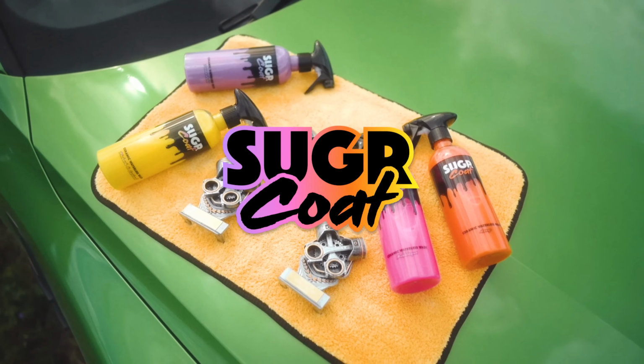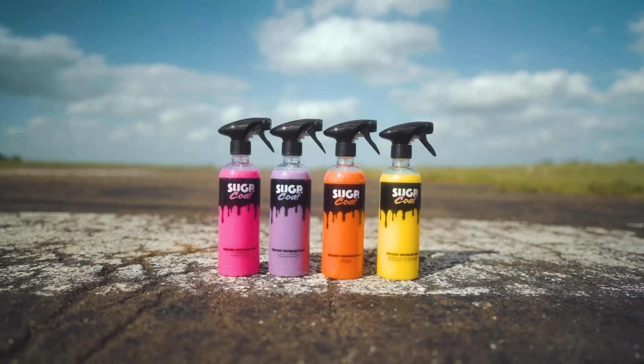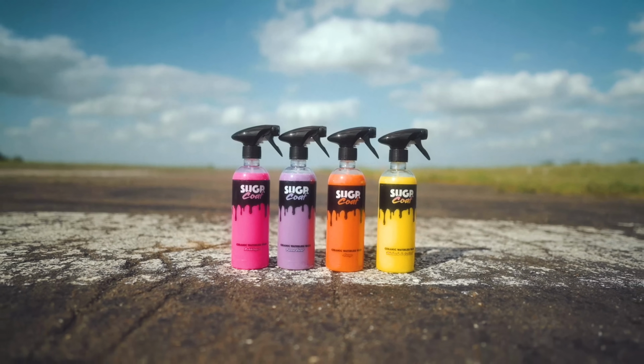And you guessed it, today the lads are going to be battling out to take home the new Sugarcoat Cup and a set of its ultra effective, super sweet Sugarcoat ceramic waterless washes.